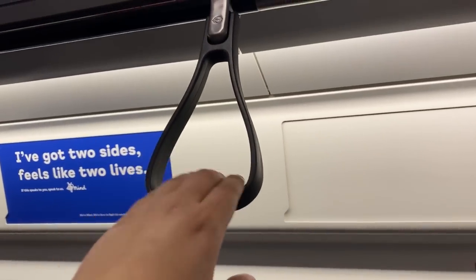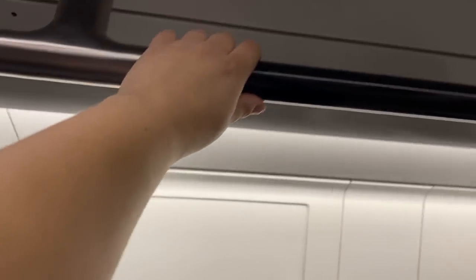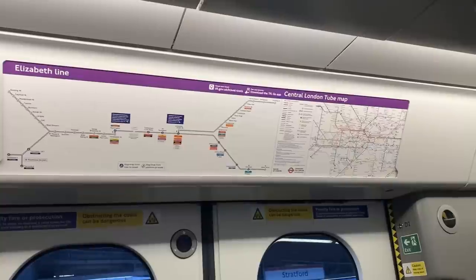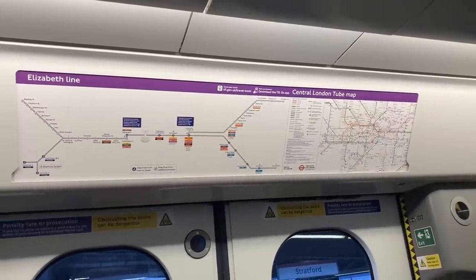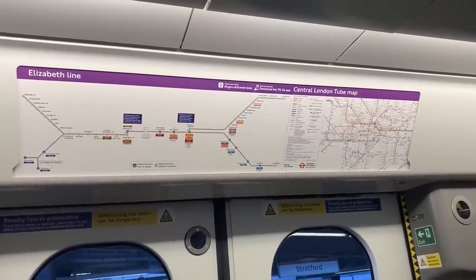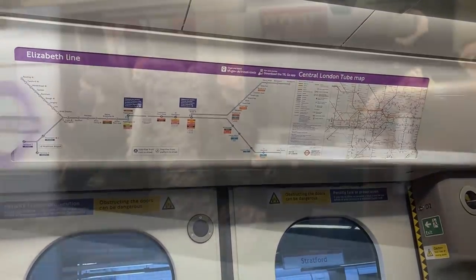Grab handles and poles are also present throughout the train, which do come in handy, especially as the following services which I saw after the inaugural one were relatively busy, and these were relatively well used. Elizabeth Line maps are also present above the doors, and these replace the previous TfL Rail ones. The Central London Tube map is also present. If you want to read, feel free to pause the video.